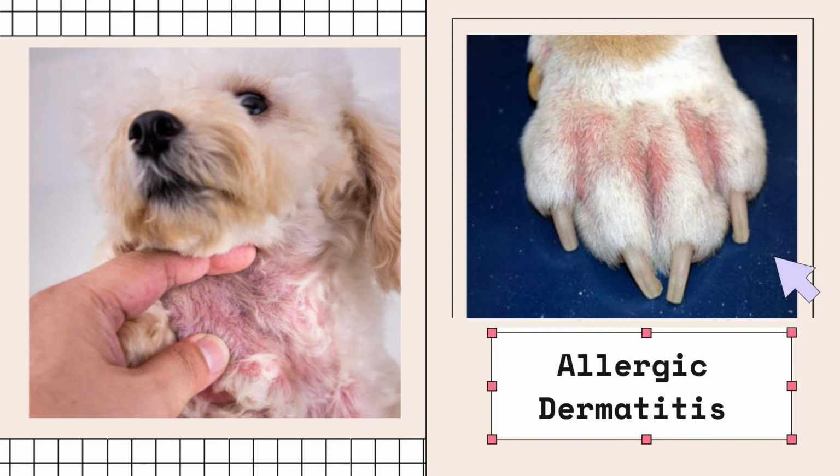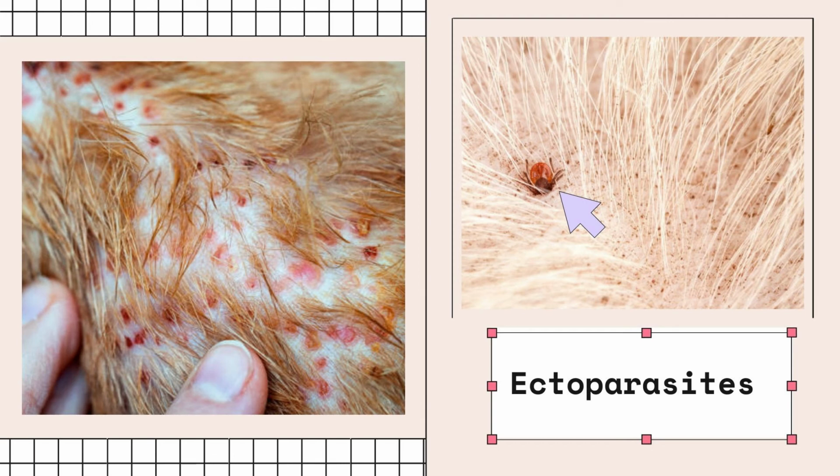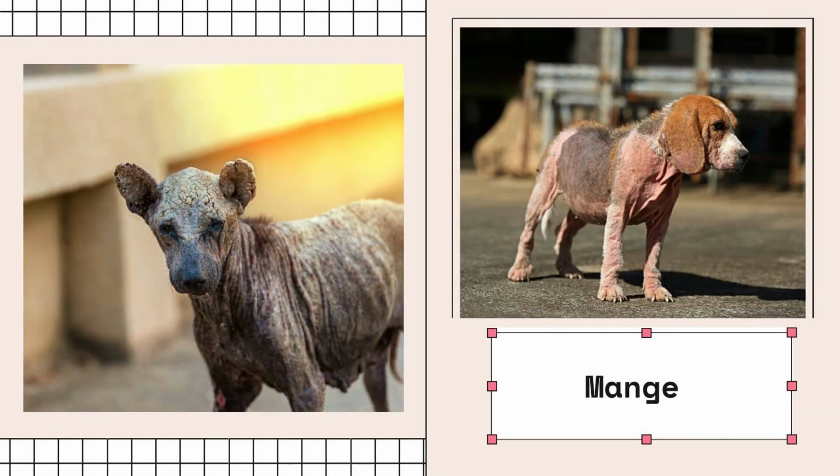First on the list, we have allergic dermatitis. This allergic reaction can be brought on by normal harmless substances like grass, mold spores, house dust mites, and other environmental allergens. Next are the ectoparasites. The most common ectoparasites are ticks and fleas. These parasites affect animal skin by biting and sucking their blood, which can cause an allergic response that irritates the skin of an animal. Mange is a severe skin condition caused by mites, which are also ectoparasites.